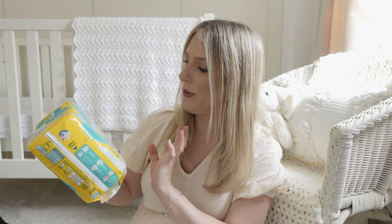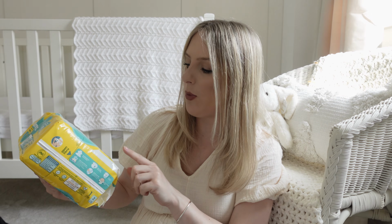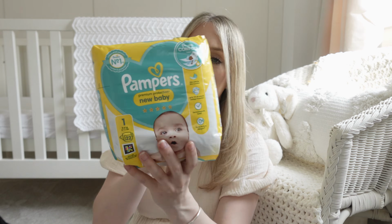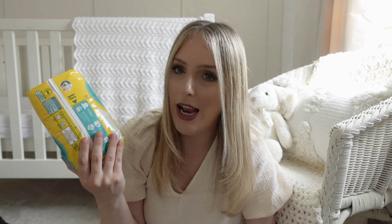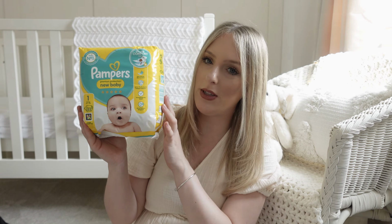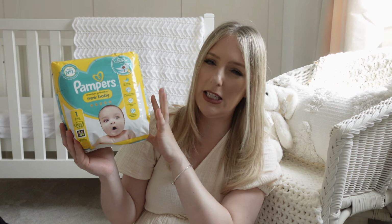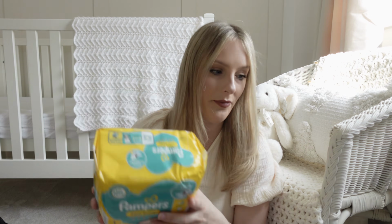Pampers Premium Protection New Babies, size 1 actually. I went for size 1, 4 to 11 pounds. I'm hoping she's not going to be more than 11 pounds. If she is, guys, we're in trouble a little bit. But again, I just got these ones because they were really compact, really easy to pop into my hospital bag, and I know that they're going to fit.